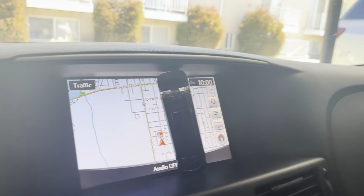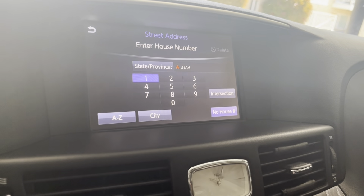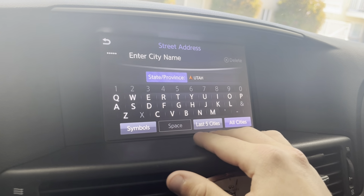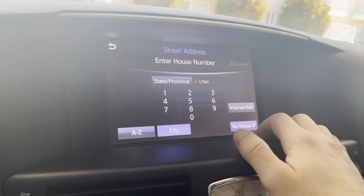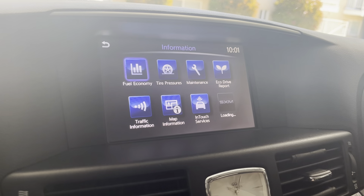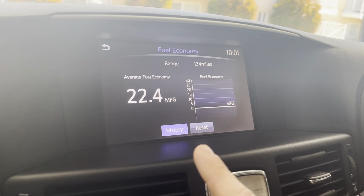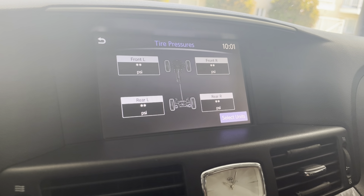So on the navigation, this is kind of what it looks like. It's the Navi, street address, you pop in the house number or the city, or I don't know, all cities. I think it's pretty cool. And it's also all touch. As for info, it shows me my fuel economy. A lot of people say that this car gets really bad gas mileage, but look at that. I'm averaging 22.4, which I think is pretty good. Tire pressures, well, they're not showing right now, but they will.